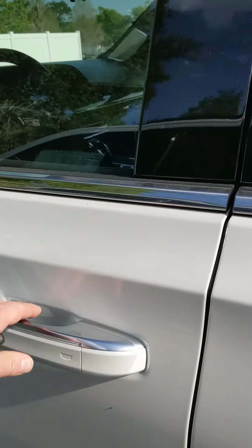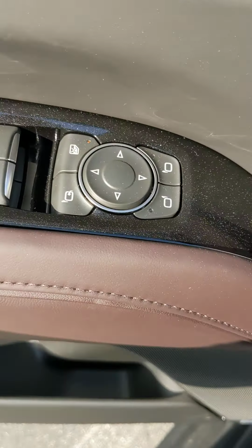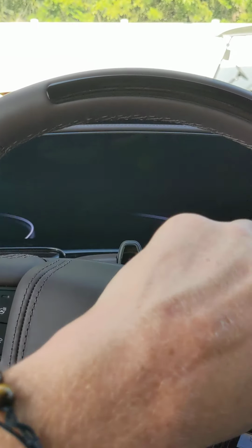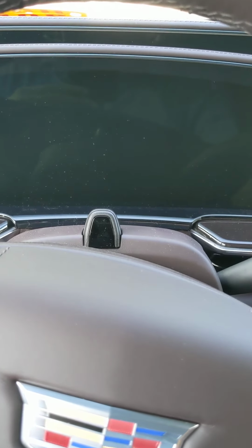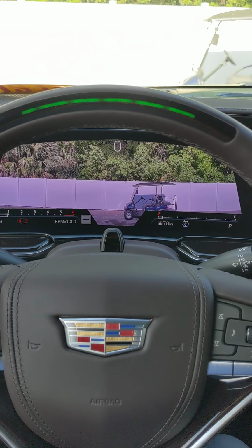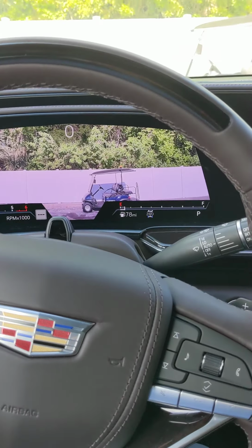Coming around here, power massaging seats here. Some of the finishes. We'll take a look inside. Here's your Super Cruise. That's the monitor. Watch as I start it up. Now you also see that the vehicle will put on a little light display whenever you get inside of the vehicle. And it senses that you're inside the vehicle with the key. That's a rear view mirror there. But you can see here, Super Cruise is initiating right here, right? So it's getting that option started for you.